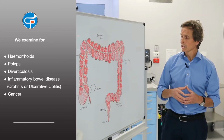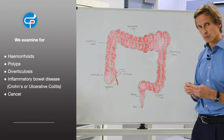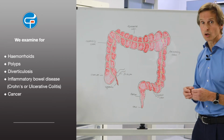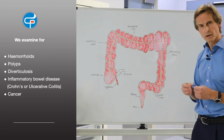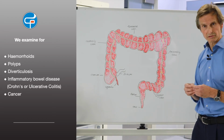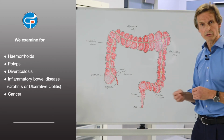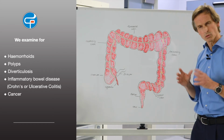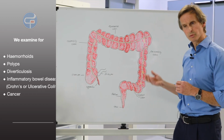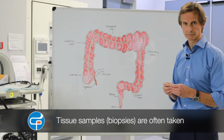We may find a condition called diverticulosis, which is where little outpouchings occur in the bowel wall. This is a very common condition. We may find inflammations of the bowel, so-called inflammatory bowel disease, and there are several different forms of this. Ulcerative colitis is one form, and Crohn's disease is another form. These are all the things that we do. During the procedure, we often will take tissue samples. This is called a biopsy.